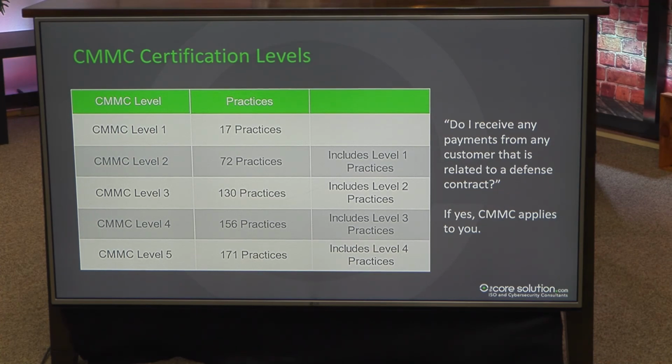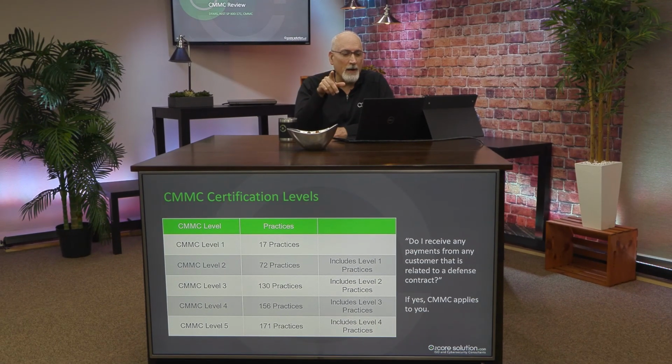The more sensitive the information, the higher level of security required. That's why you see the difficulty, and I will say also the expense, goes up as the certification level increases, okay? But that first level of certification, everyone has to pass through that gate, or at least put those 17 practices in place on their way to level 2 or 3 or whatever. But its purpose is to protect a certain kind of information, and that's called Federal Contract Information, or otherwise known as FCI, okay?